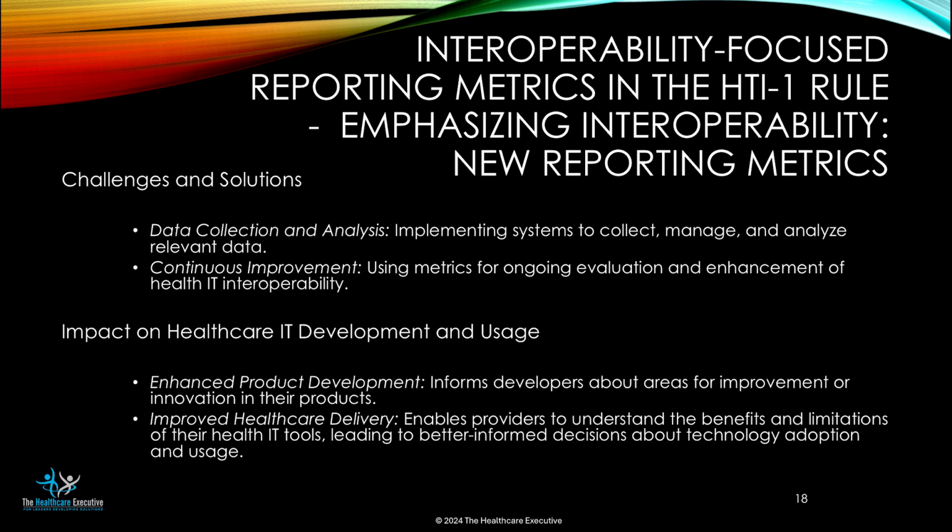So what is the impact of these reporting metrics on health IT development and usage? Well, for developers, it means enhanced product development. These metrics can inform them about areas that need improvement or innovation in their products. And for healthcare providers, it translates into improved healthcare delivery. Understanding the benefits and limitations of health IT tools through these metrics leads to informed decisions about technology adoption and usage. And in summary, the introduction of interoperability-focused reporting metrics in the HTI-1 rule is a significant step towards a more interconnected and efficient IT ecosystem.